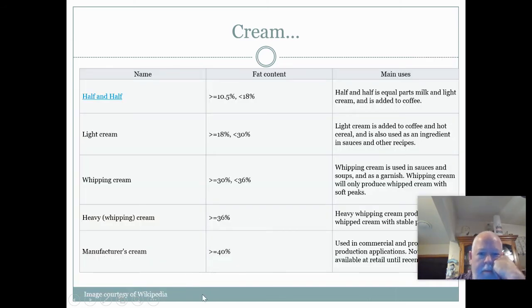Here, courtesy of Wikipedia, is a little chart that tells you what the guidelines are for the different types of cream. So half and half is greater than or equal to 10.5%, but less than 18% fat. People use that in their coffee. Light cream is greater than 18% fat, but less than 30% fat. Whipping cream is greater than 30%, but less than 36%. And heavy whipping cream is greater than 36% fat. Manufacturer's cream, which you can't buy in the store, it's only used in commercial applications, it's greater than 40% fat.